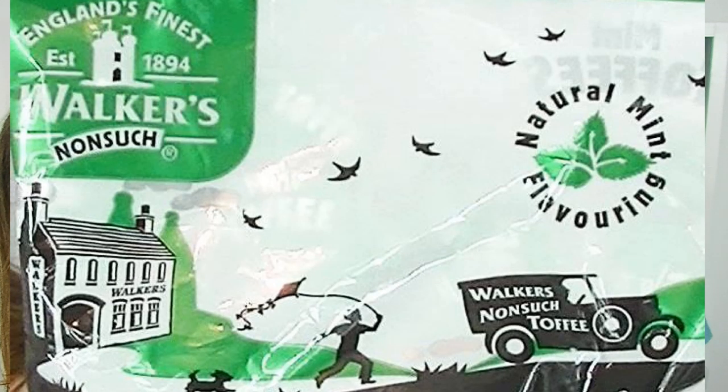Let's try this one first, and it is mint toffees, and these are made by Walkers in natural mint flavoring. I really like the drawing on the front of it. It's got some dude running with a kite and a dog after a Walkers truck, but I don't know why. He's running it down to get the toffees. Yeah, but if he was going to put the full effort in, let go of the kite, dude. While she blabbers on about kites and that, we'll do a taste test.